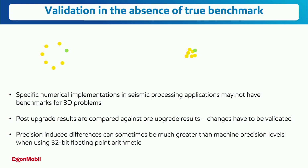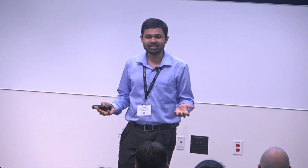What we've seen over the years, with the kind of changes that are happening to the HPC landscape, is that our results are changing like this, and our stakeholders are not certain about whether there are bugs in the code or whether this is just precision. We are spending multiple hours, days, weeks, sometimes months, just trying to convince our stakeholders that in the process of upgrades, we've not introduced any bugs, and these are just precision differences.